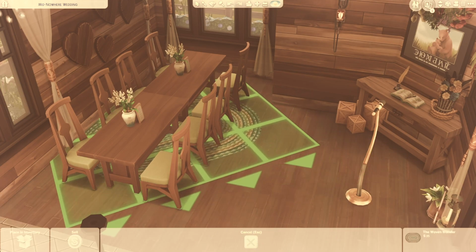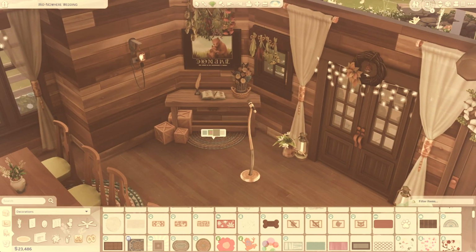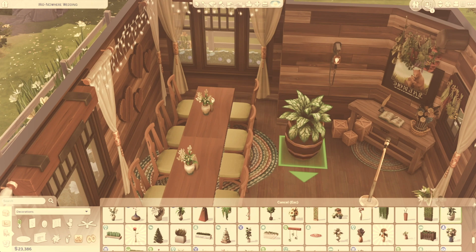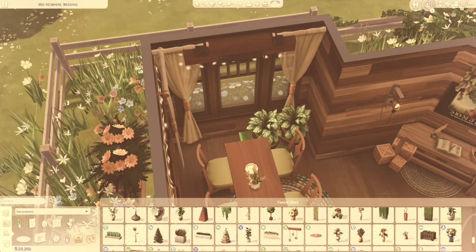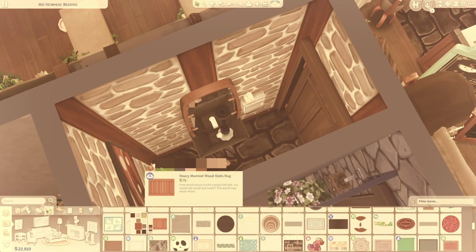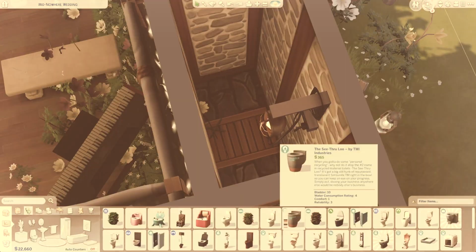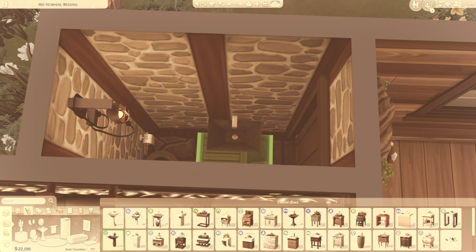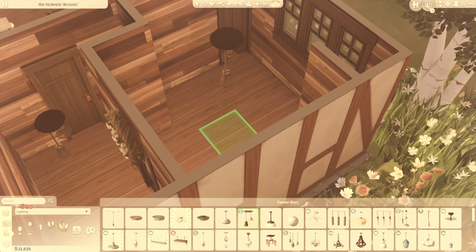I added more barrels with juice so that it feels more like a fun place to sit at and be with friends and family. This is going to be a venue for kind of a small intimate wedding, so there isn't too much space for 15 or 20 sims, but I think that should be okay.